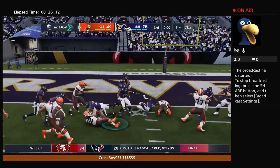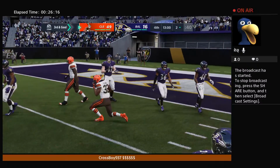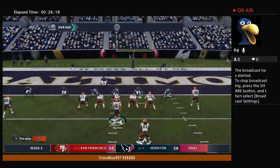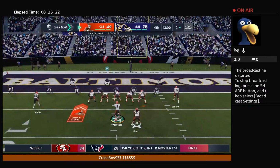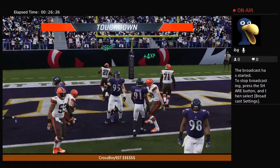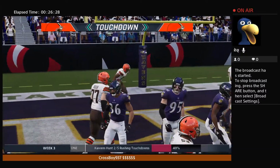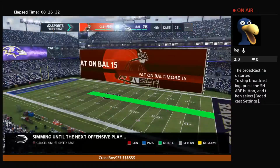Run for Pollard, and he'll go down, and that will do it for the 3rd quarter of action. Back now in Baltimore. And this is a blowout so far as we get set for the 4th quarter. A very one-sided game. And he takes this one in for a Browns score. Ball carrier, touchdown, Cleveland. Kareem Hunt.